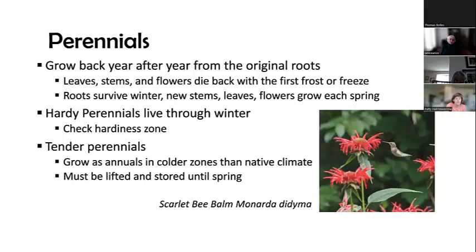Now on to perennials. These are things that grow back year after year from their original roots. Leaves, stems, and flowers will die back at the frost. The roots survive the winter, and you get new stems, leaves, and flowers every spring. Now, hardy perennials are those that can live through the winter in your hardiness zone. And then there are tender perennials that in our particular zone will not survive through the winter, and you have to dig up the roots or protect them in some way. You grow them as annuals in colder zones than their native climate, and that can be a chore to dig them up.